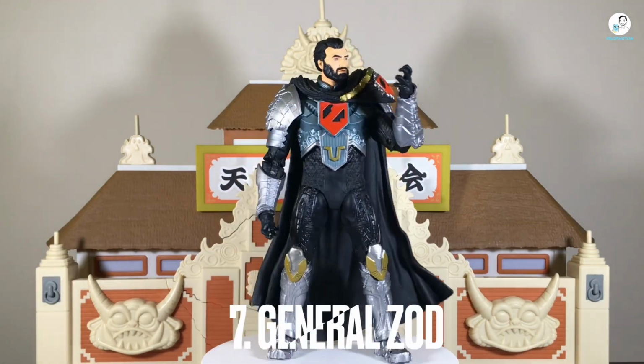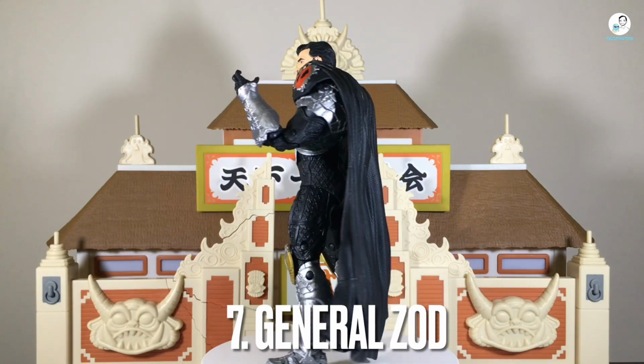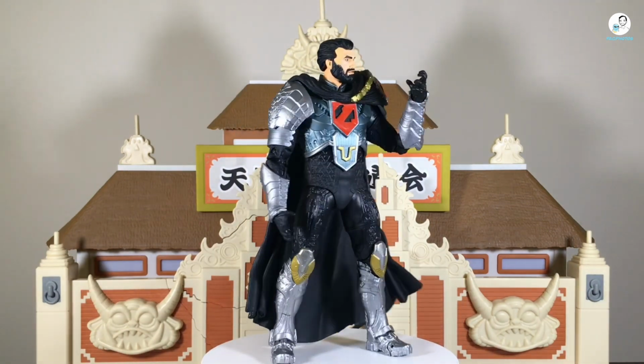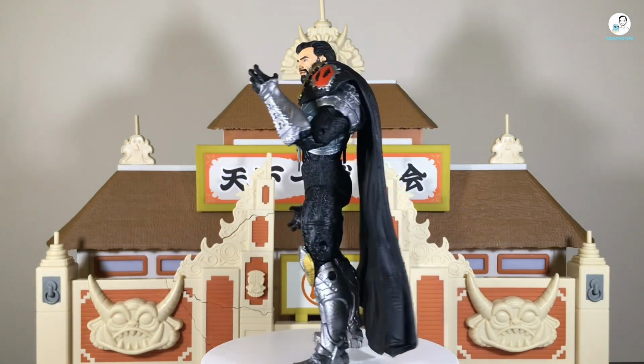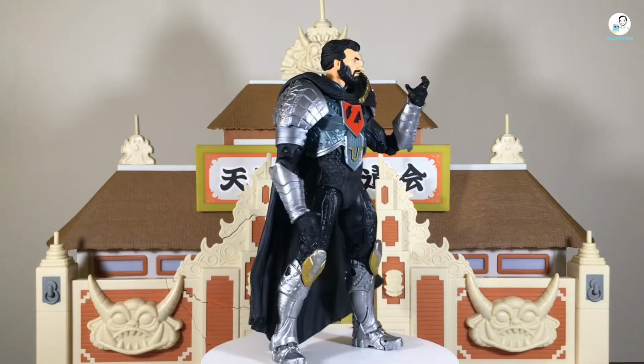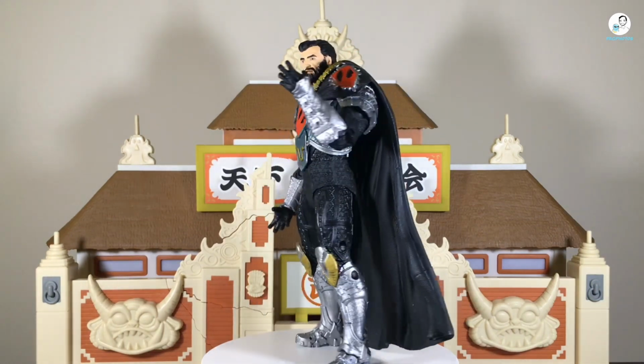Coming in at number 7, if you caught my top 5 DC Multiverse figures of 2022 so far video, then you probably remember why this was on the list. One of the biggest reasons was because we have a comic book General Zod figure. We hadn't seen a General Zod figure in a long time, and the last time we got one was a movie version. It was around the time Mattel was making the Man of Steel figures.